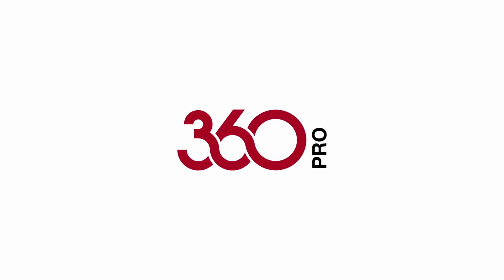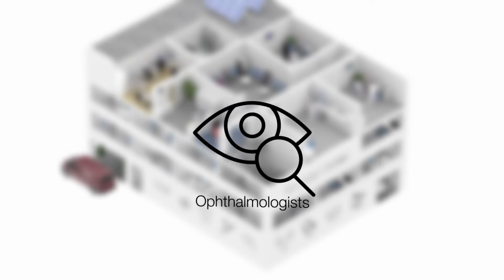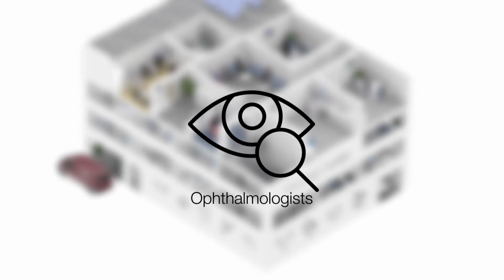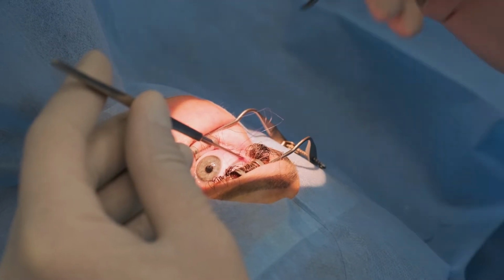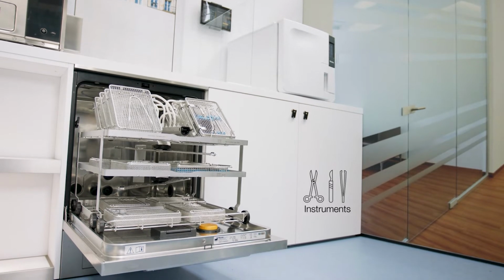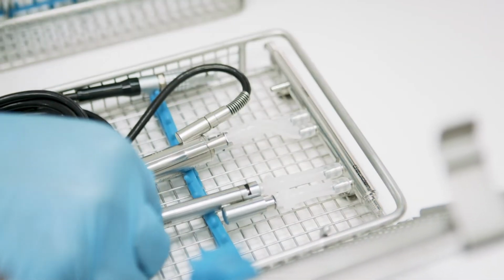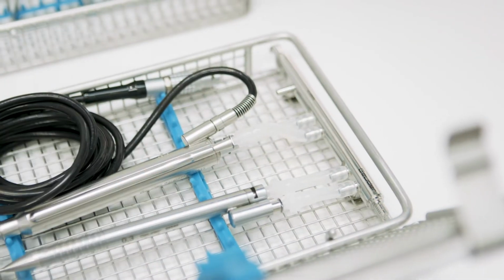Miele 360 Pro, the system solution for holistic hygiene in your medical practice. With their delicate and complex design, ophthalmic instruments place very special demands on reprocessing. Miele offers an all-round solution for cleaning, disinfection, sterilization, and process documentation, tailored precisely to your needs.